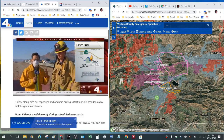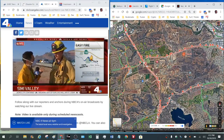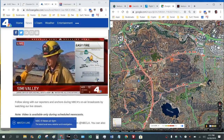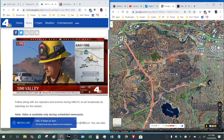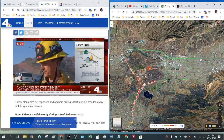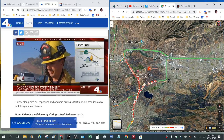And I have the public information officer for Ventura County Fire, Mike DeForge. What is the plan of attack? We've noticed that there is so much manpower up in the hills, but these winds, man, they are just pretty intense. Yes, they present tremendous challenge to firefighters and fire operations.